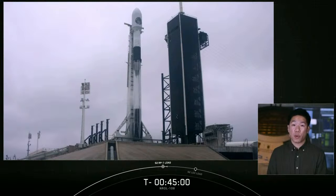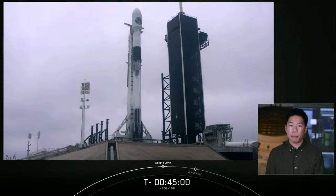If you're just joining us for the NROL 108 webcast, the team is still trying to determine if we're going to be able to recycle and attempt to launch again. The vehicle and payload are in good health, so you don't have to worry there. The new T0 is still trying to be determined, but we do have a launch window that ends at 12 p.m. Eastern Time. Again, if we can't launch today, we do have another opportunity tomorrow around the same time. We'll periodically update you as information becomes available. Hang tight, the vehicle and payload are both in good health.